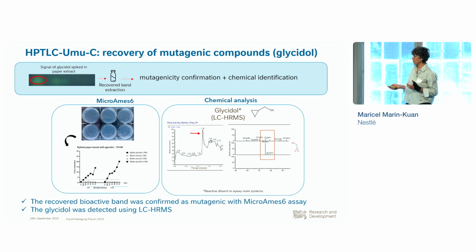I did the same with the glycidol, which is a molecule that is reported to maybe potentially be present in packaging, to be sure that it's not only a potent mutagenic, but another one which is more weak that could also be detected. And we were able to detect the mutagenicity, because it is positive for mutagenicity in absence and presence of metabolic activation. So we were able to detect both and to identify the compound.